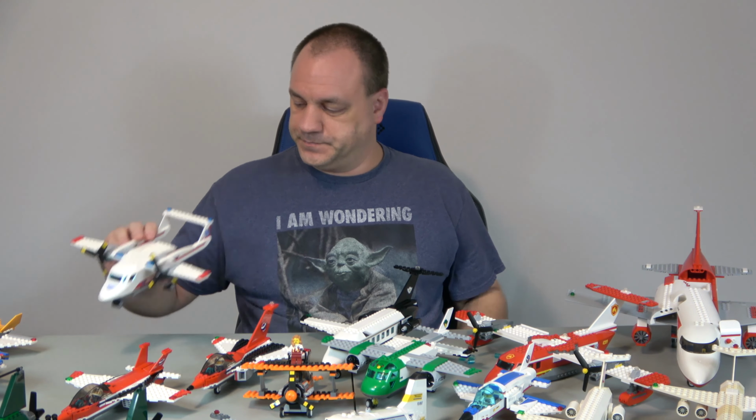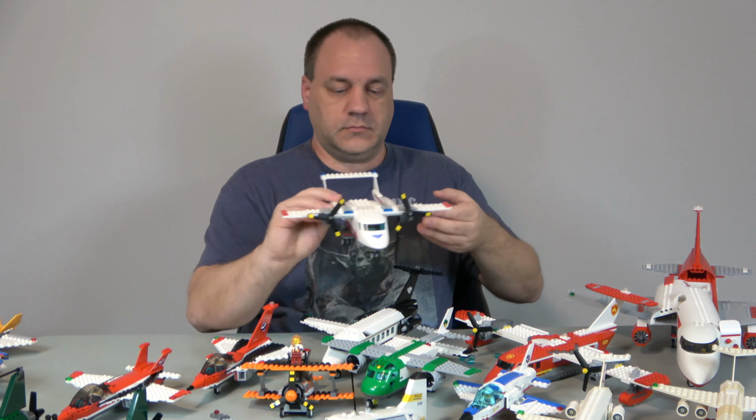Also in 2016 was the ambulance plane. The ambulance plane is 6 studs wide. It does have stickers on here for the fuel. It does have a spot in the back here that you can load up the patient, and there is a stretcher with a patient on here. Don't know what he did.